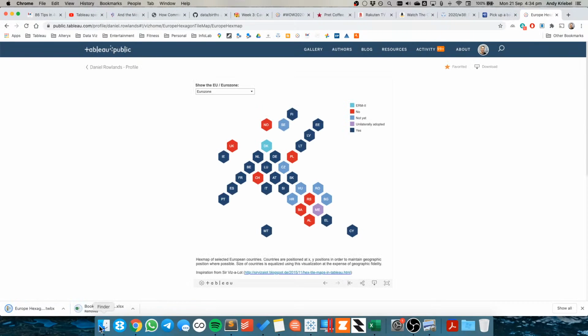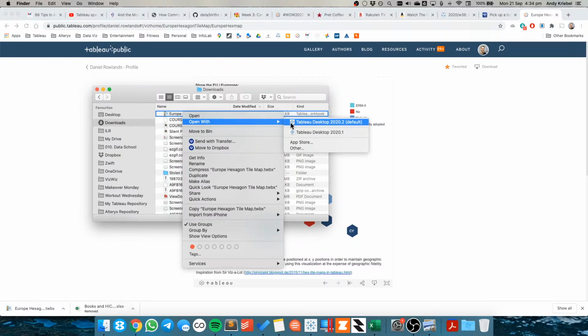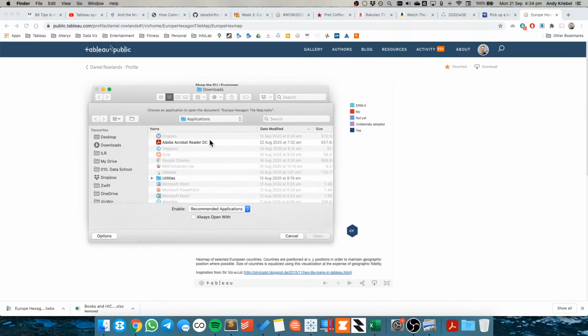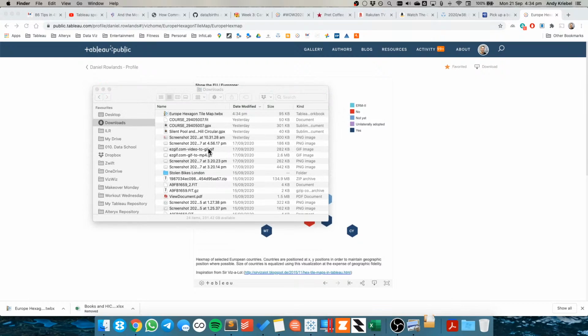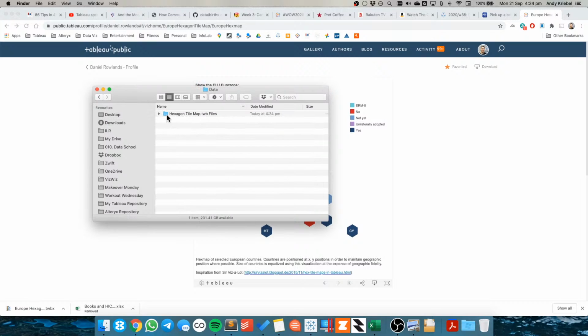When I download the workbook, what I can do is open it with, on a Mac, I use one called the Unarchiver. It's like unzipping it. So a TWBX is just a zipped workbook. And now I can see these are the files. Okay, that's not particularly helpful. Sometimes you can see if it was based off an Excel file or something like that.